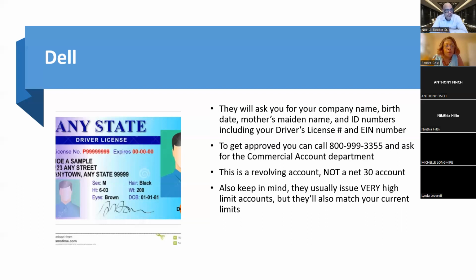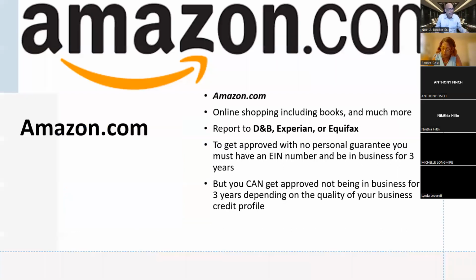Also keep in mind, they will usually issue very high limit accounts, but they'll also match your current limits. So it's good to have a revolving account already, and a revolving account that you have used. Call them back and ask for increases, because Dell is going to match. A lot of times they do match your highest revolving credit limit. Okay, Amazon.